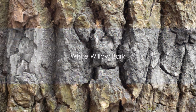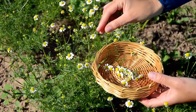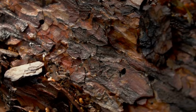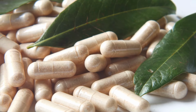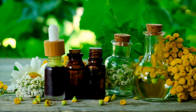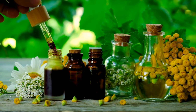And finally, at number 1, we have white willow bark. Its story begins centuries ago when our ancestors tapped into its natural powers for pain relief and inflammation reduction. This humble tree bark, white and unassuming, holds a secret weapon, salicin. Similar to the active ingredient in aspirin, salicin is a powerful anti-inflammatory compound that can soothe aches and pains. But unlike synthetic drugs, white willow bark comes with a host of other health benefits too.